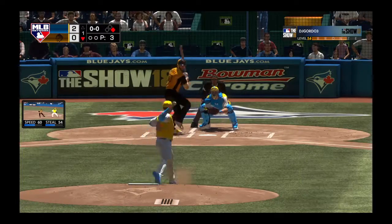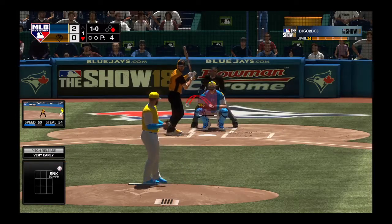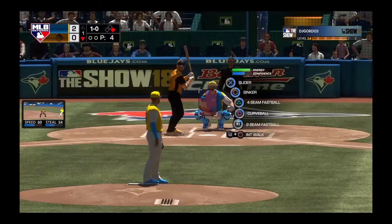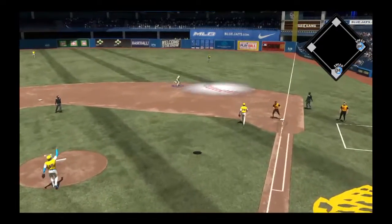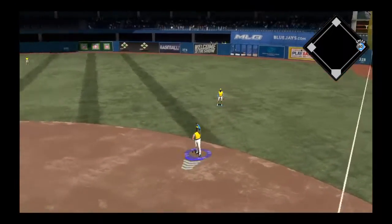He's ready. Here's the first offering. Didn't get on top of the sinker at all, if that's what it was trying to be. It stayed high, and he'll be back in standing up. A runner at first with no outs here. Popped up. Walker is there for it.